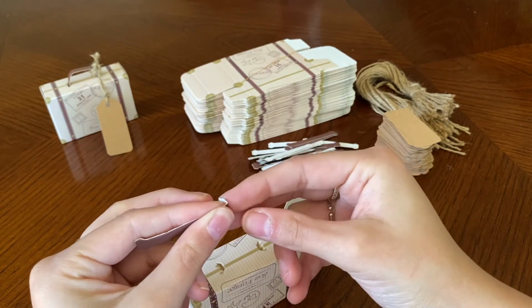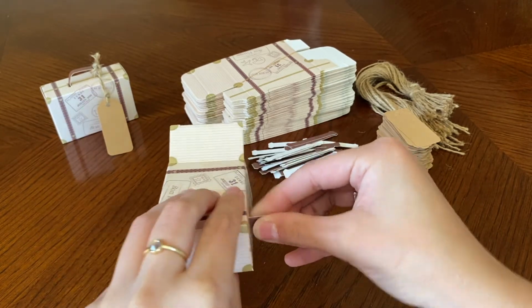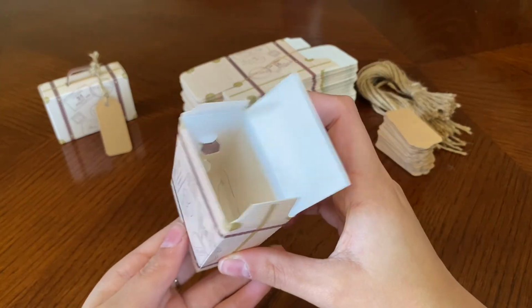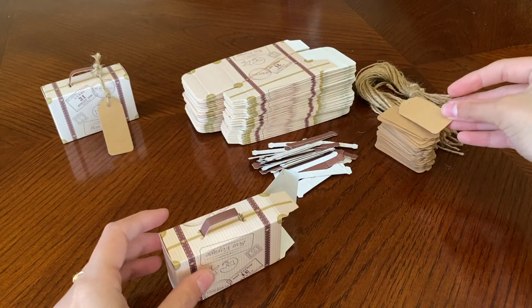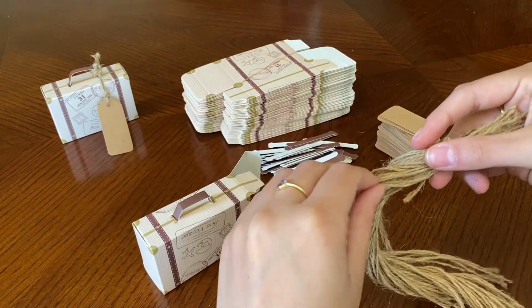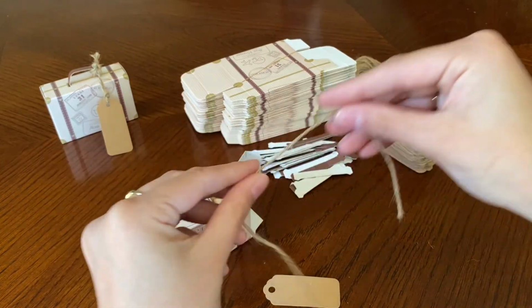So I just folded it where it needed to go, and then you pop it in the top of the suitcase. Once you have that all secured, you take one of these little name tags, and I suggest that you write your students' names on them beforehand so you're not struggling writing them on the box and leaving a pen mark. And then it comes with cute little twine, which is so nice. I just looped it through the tag and then onto the little suitcase.